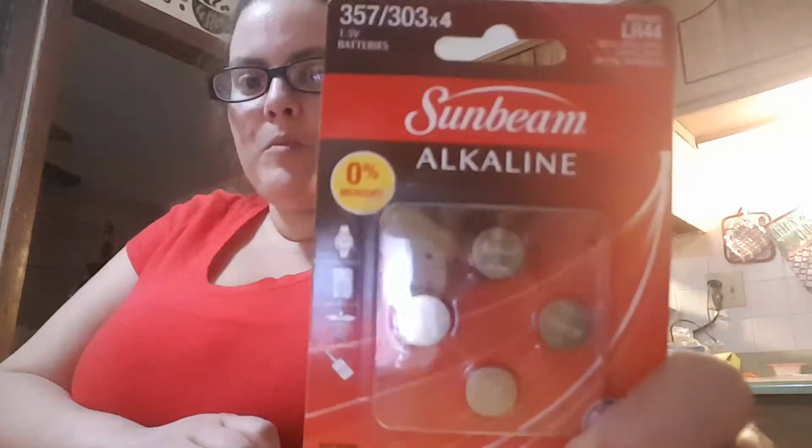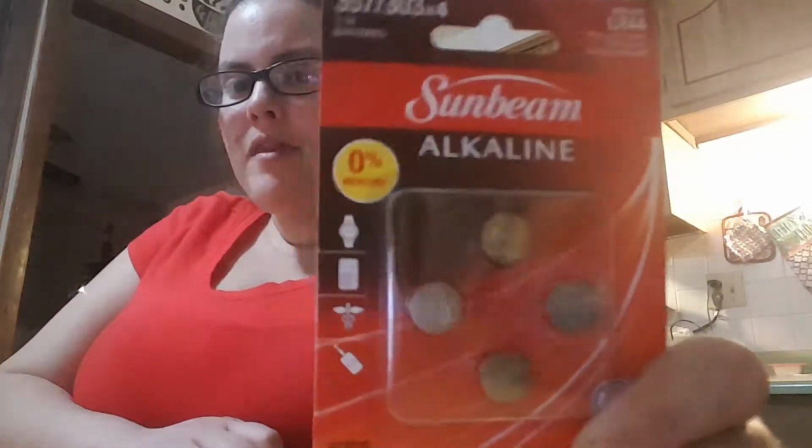So the next thing I picked up were just these batteries. I need them here at the house.